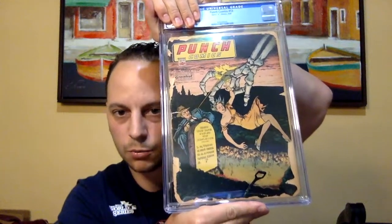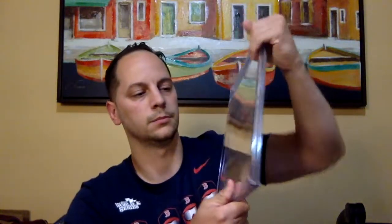All right, so this was Punch Comics 13. This was a really cool pickup. I ended up getting that at the One Day Comic Show. As you can see there, it's in rough shape. There are obviously some pieces missing on the book. You can see the back. I believe this book was detached, if I'm not mistaken.